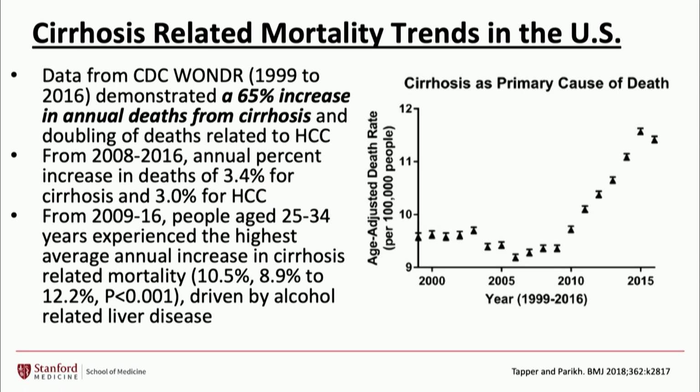What about mortality? These are data published a couple years ago by Elliot Tapper's group in the BMJ, and they used a CDC database called the CDC WONDER. They looked at data from 1999 to 2016, and as you can see here on the graph, they showed that during this period cirrhosis-related mortality increased by 65%.